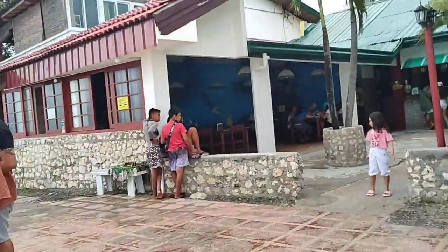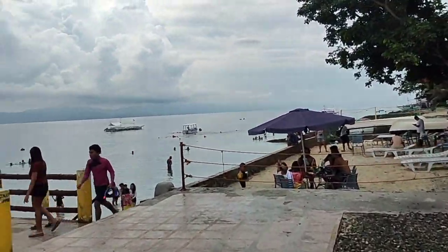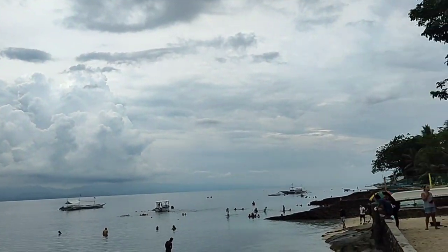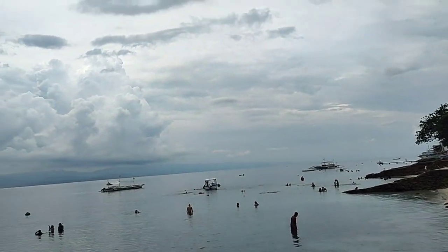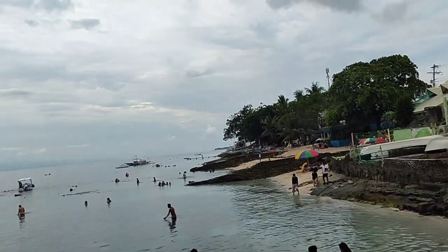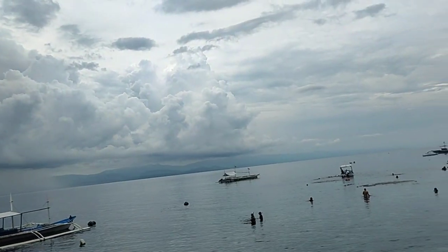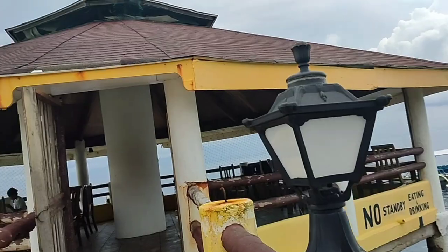So this is very surprising because in all of the weeks in Moalboal, this is the first time that I've seen a lot of people, just like before. So this place also belongs to Marina Cabana. Quite a lot of people here now. It's pretty good to see, guys, that after a while we are able to see people in the tourist area, but it's only on weekdays, and that's for sure.